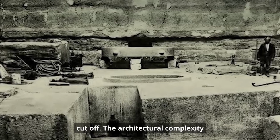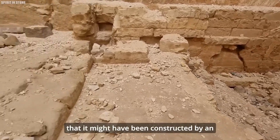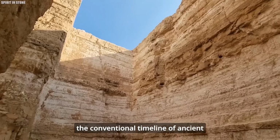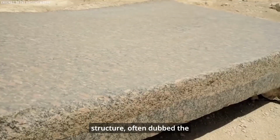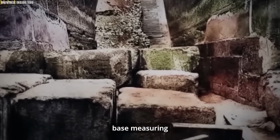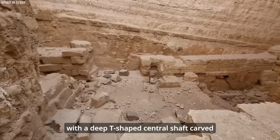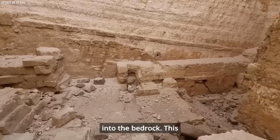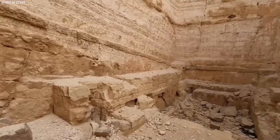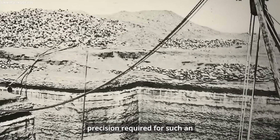The architectural complexity observed at Zawyet El Aryan has sparked theories suggesting that it might have been constructed by an advanced civilization, possibly predating the conventional timeline of ancient Egyptian history. The main structure, often dubbed the unfinished pyramid, features a square base measuring approximately 650 feet on each side, with a deep T-shaped central shaft carved into the bedrock. This shaft descends about 100 feet below ground level, a remarkable engineering feat considering the hardness of the bedrock and the precision required for such an excavation.